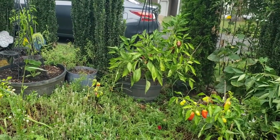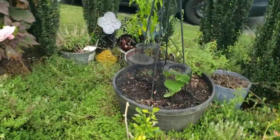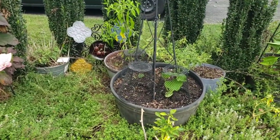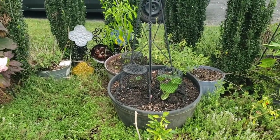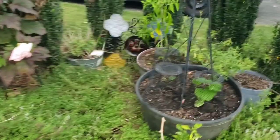It feels great out here. I'm really going to work. I'm going to get a lot done. I'm going to put some more squash seeds down in here. And fingers crossed, the squash vine borers are gone, I hope, and they will leave everything alone as far as squash and cucumbers and melons. That's just wishful thinking, but we'll see.